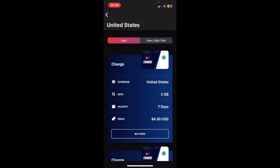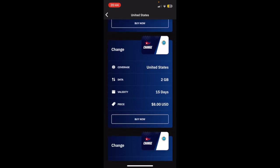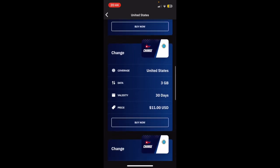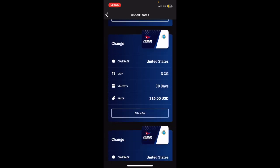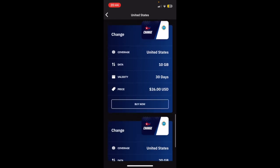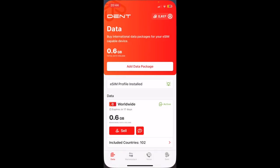If you are planning to buy 1 GB of data on another popular eSIM provider for data roaming, 1 GB for 7 days is $4.50, and if you go for a 15 day package, it goes down to $4 per GB. If you go for 30 days, 3 GB is $11 USD, and 5 GB for 30 days is like $16. So 10 GB is coming up to close to the $2.60 mark per GB for a 30-day package. With that in mind, we will go to Dent and see how it lowers the mobile data charges.